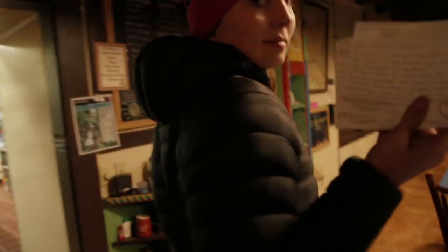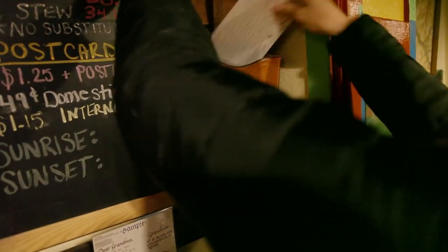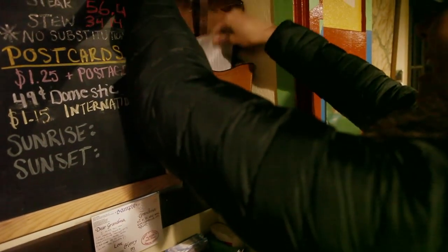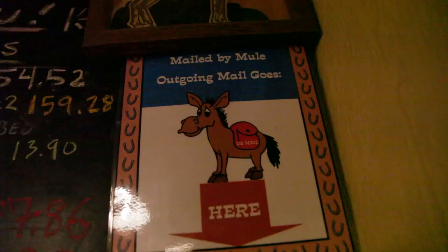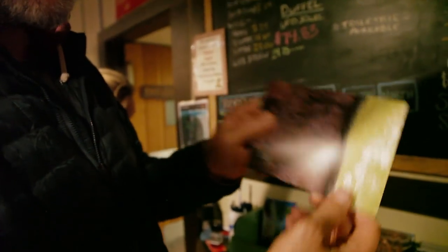Put him in that saddlebag. So we just did a postcard to Grandma and Grandpa and Hope and Oma and put it in the saddlebag. And tomorrow it goes right up out of the canyon on a mule and it gets mailed over, so it's kind of cool.